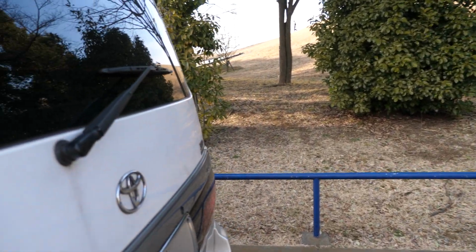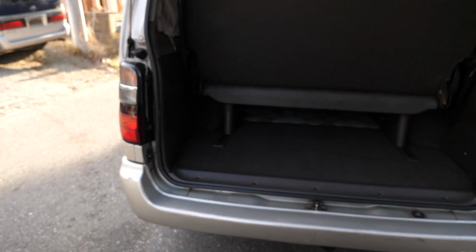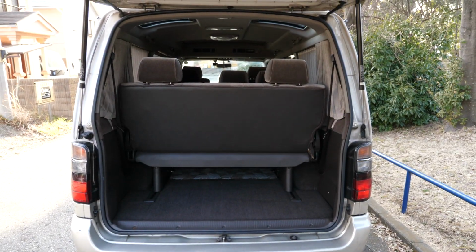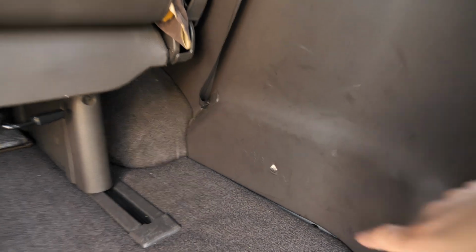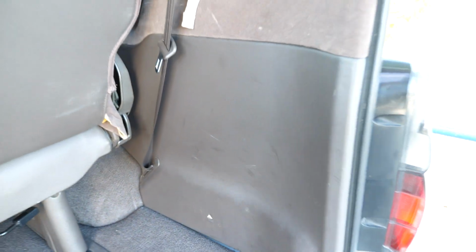Okay, into the trunk. The side liners in the trunk on the Hiace are easy to rip. This one has ripped, so I'll show you that. Right here. It's made out of soft touch material, which is a weird material to put in your trunk.